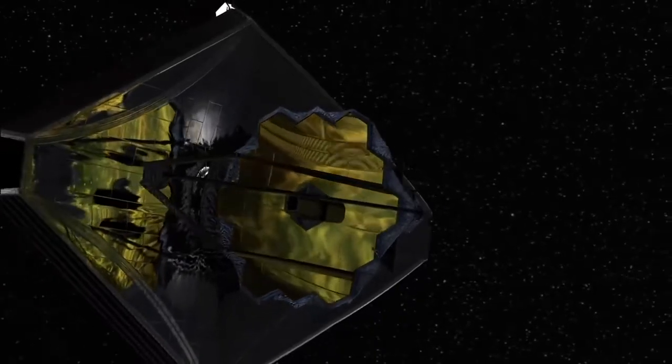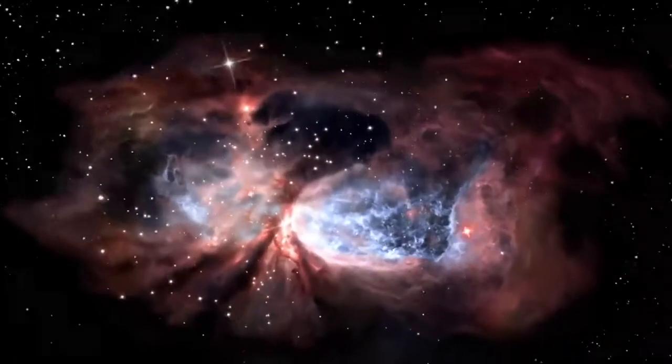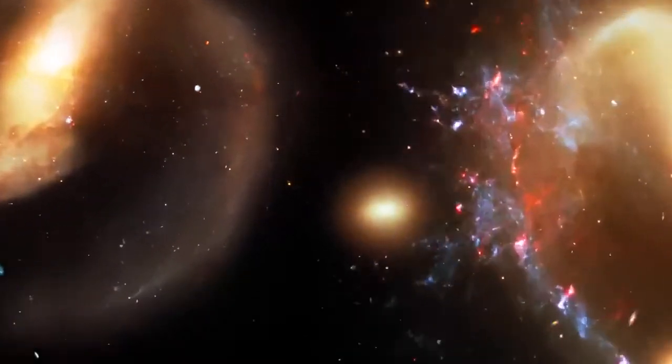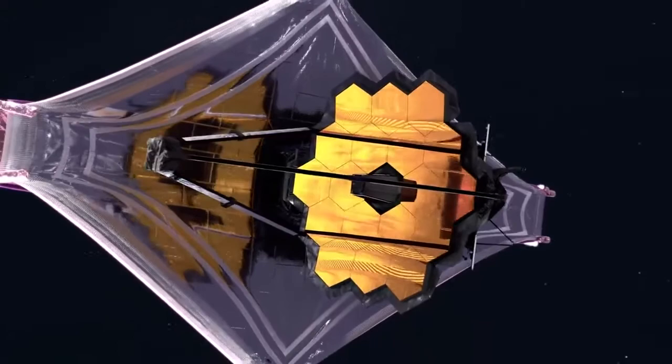Finally, James Webb Space Telescope launched, but the biggest question that pops up in our minds is, what do we expect from NASA's James Webb Space Telescope? Will we really find alien worlds, or really learn how the Big Bang happened, or maybe solve some mysteries of supermassive black holes? These are all things we will find out in this video, so let's start.